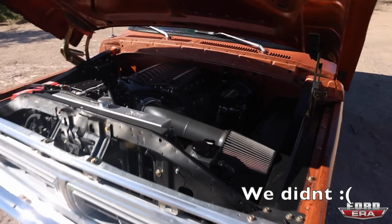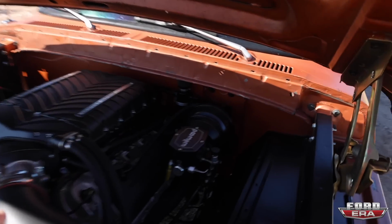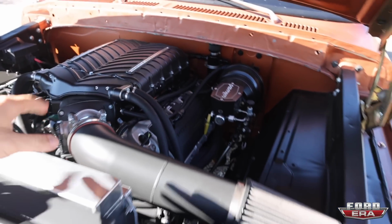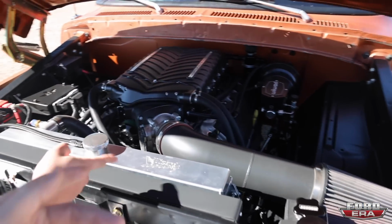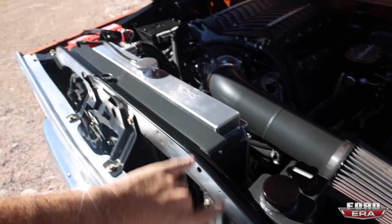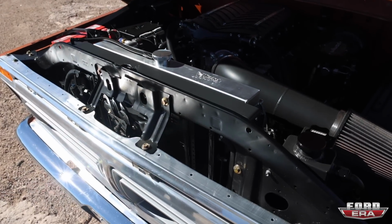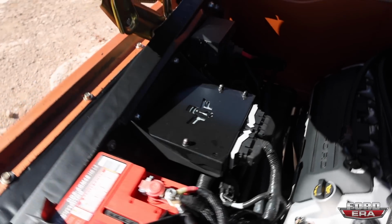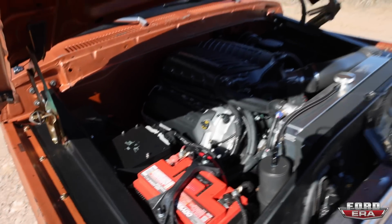Yeah, for sure. Under the hood, you're running power brakes, you got a Wilwood master. Yep. And then Whipple. Got some nice, you know, vibrant stuff going on. Yep, Wizard cooling. Looks like that's the Fat Fender Wizard radiator kit. Yep, and then we got also the Fat Fender mounting for the ECU. Oh yeah. Dude, it looks so clean under here.